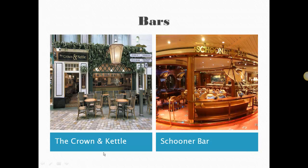Bars, love the bars on cruise ships. These are a couple of my favourites on board Royal Caribbean. The Crown and Kettle. This is in the promenade, so you can sit there with a pint and just watch the world go by. Absolutely fantastic way to spend a lazy Tuesday afternoon or Tuesday morning if you're that way inclined.